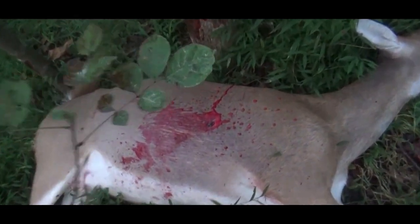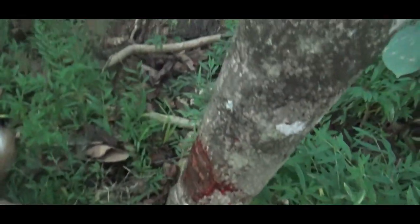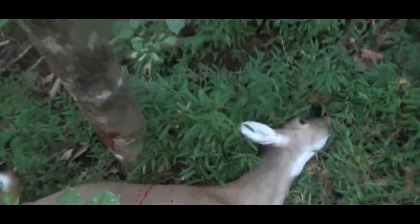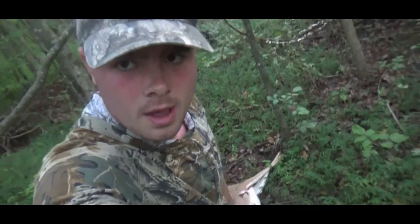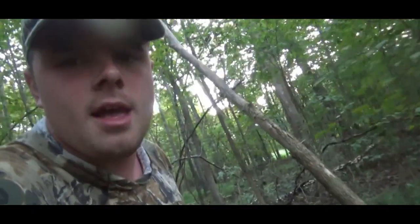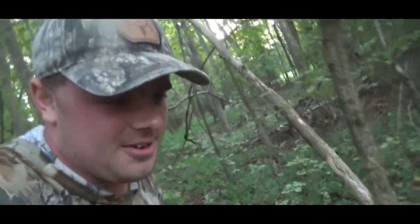All right. That's where it came out. Perfect. Oh, man, there's all the blood. Good Lord, look at that blood on that tree. Blood there. Thank you, Jesus. That's a nice doe right there, y'all. This is the hard work right here, boys. But hey, sure does feel good. Punch the first tag of the deer season 2023.